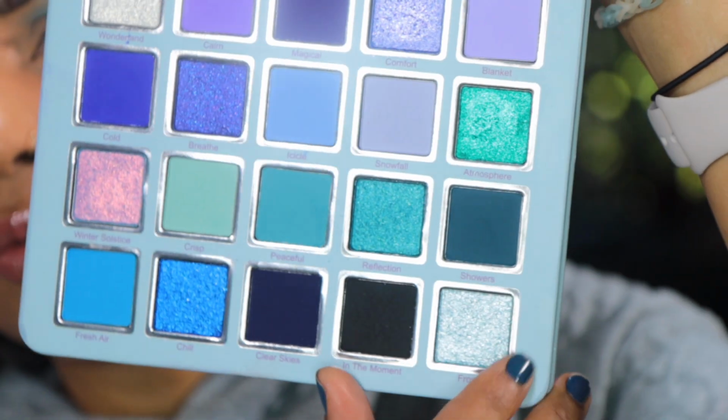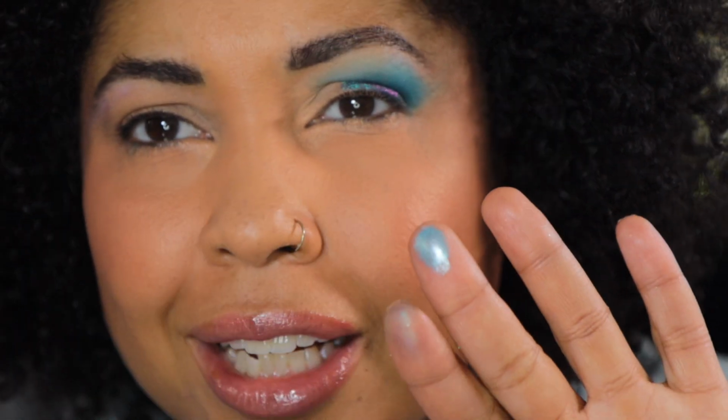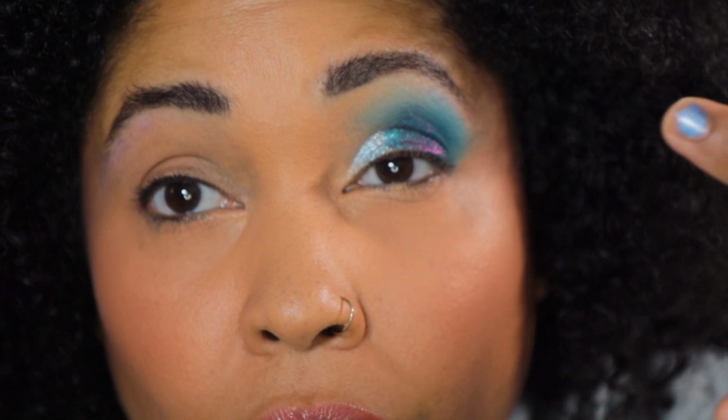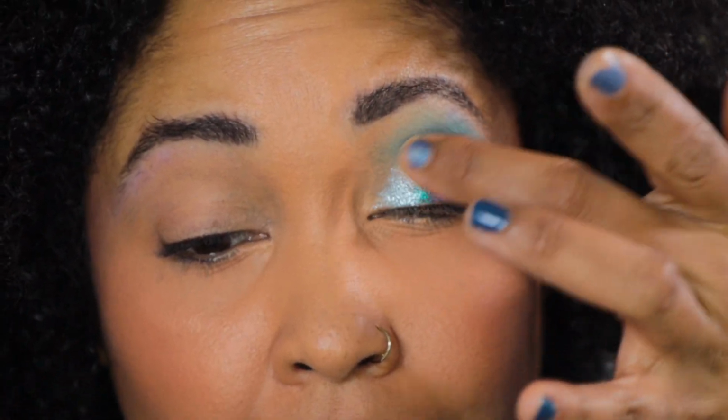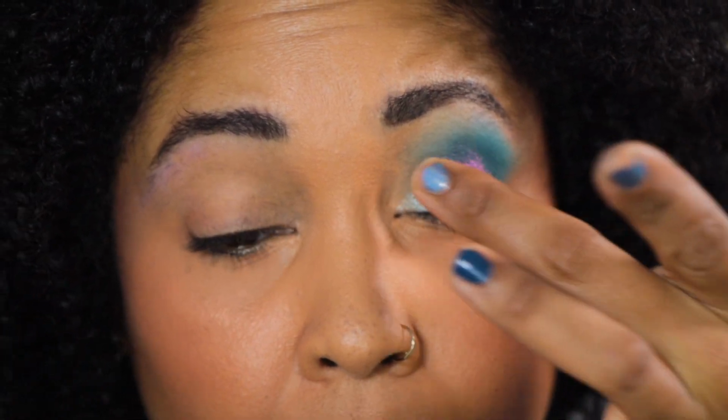Ooh, Frost is pretty too, though. Oh, I like Frost. I like Frost a lot. I'm gonna go into Frost. I really like Frost. This is so pretty. It's like an icy blue silver. Ooh, that was a really good call. Reflection, we'll have to use you another time. Ooh, I'm so glad I did that.